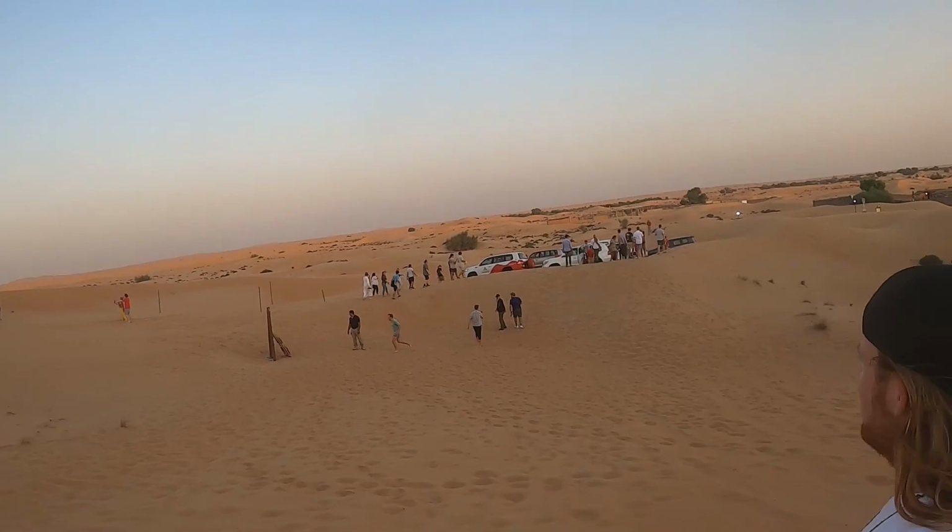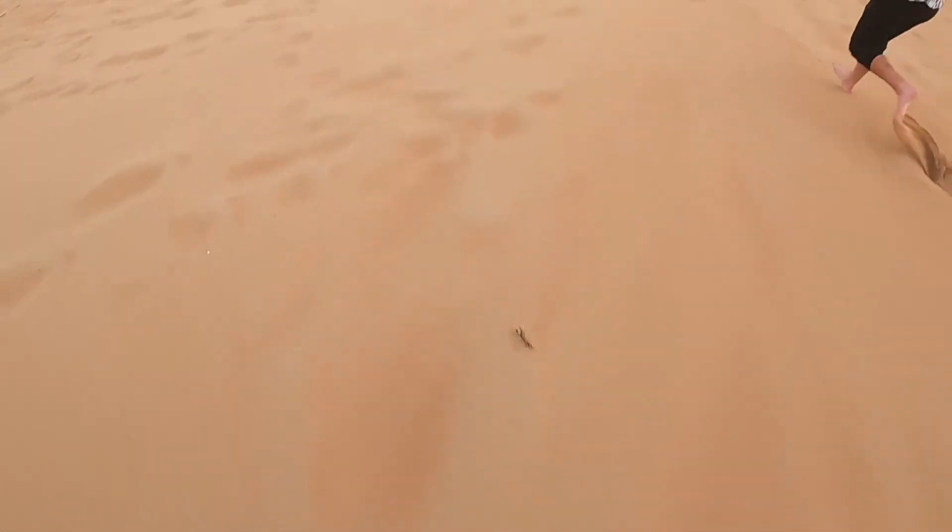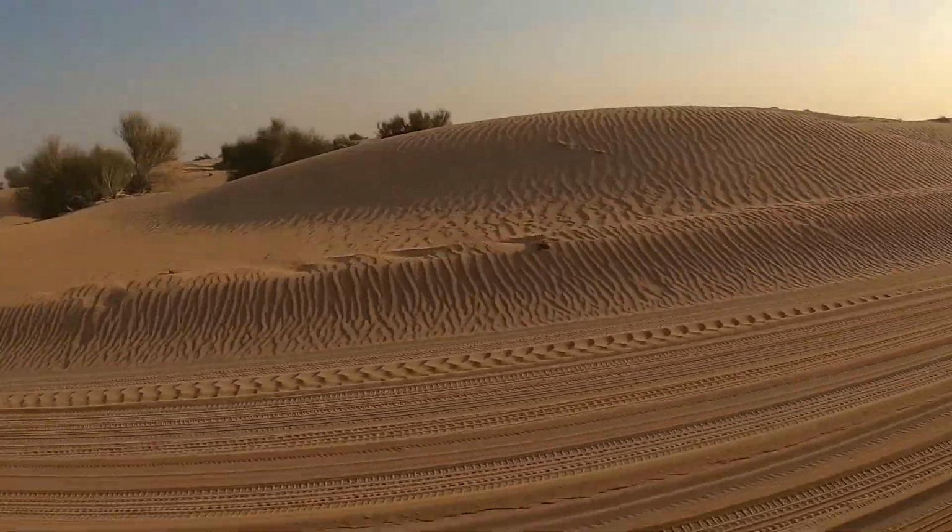Welcome to the Arabian desert. They drove us about an hour out of town and then onto these dirt roads. We went off-roading in these 4Runners.